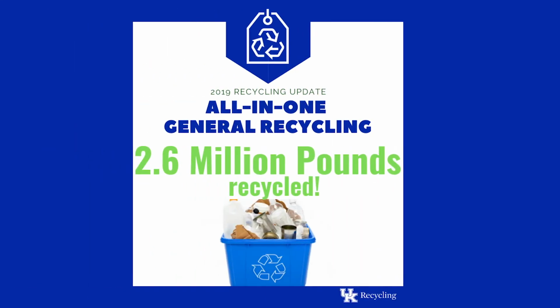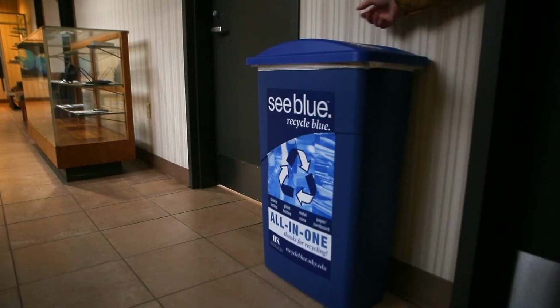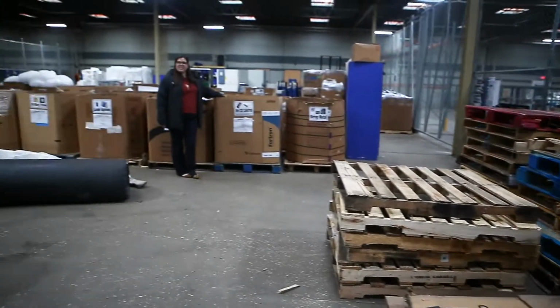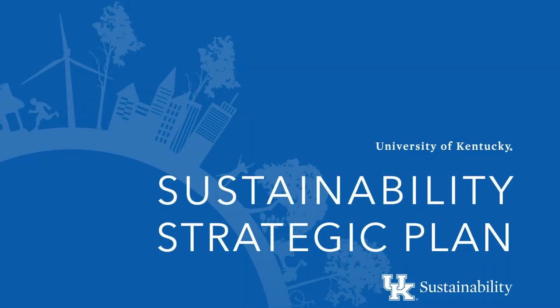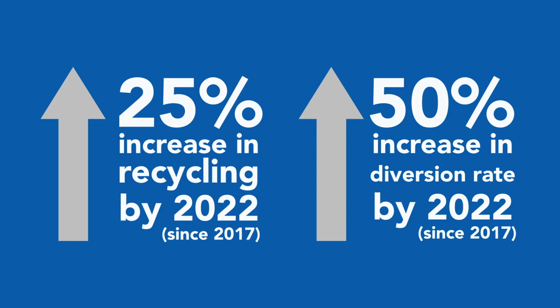Our general all-in-one, we saw a 17% increase where we recycled almost 1,300 tons of general recycling here on campus. So we're very pleased with that number. So under the Sustainability Strategic Plan, we have two really important goals. One is to increase recycling by 25%, which we are well on track to do. And the other is to increase what we divert from the landfill to 50%.